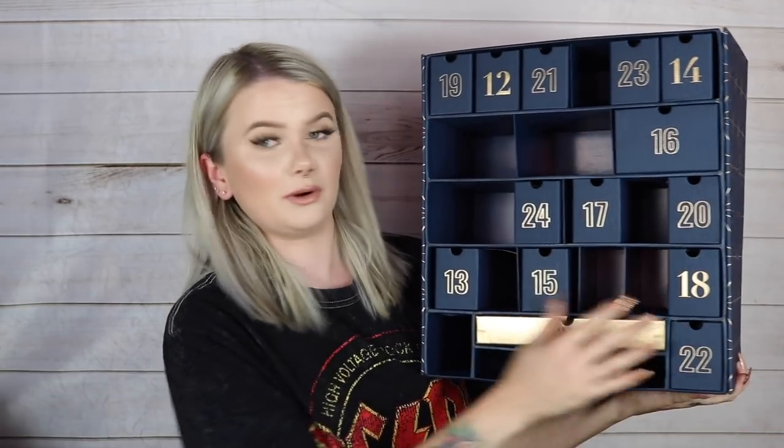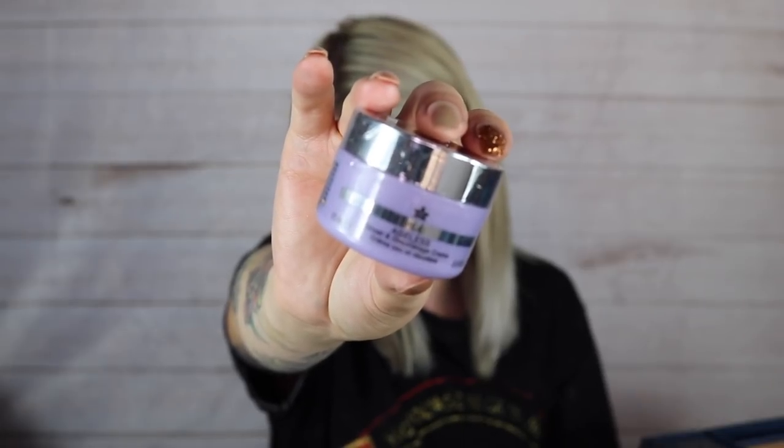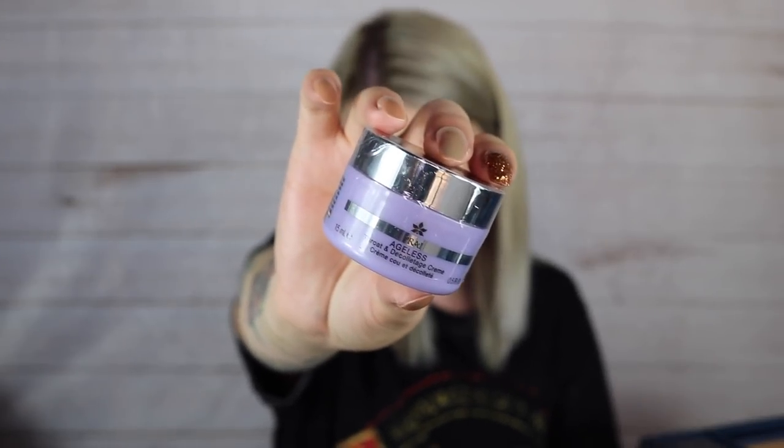Day number 12. Wow, we're only on 12. Right up top here. Let's find out what this is. We got ourselves a jar of the Priya Throat and Décolletage Cream. Interesting. Let's open this up and give it a sniff. Cute little jar. Has a floral scent, in my opinion. But feels nice. This is considered their trial size, the 15 mil, and they have it on their website for $15. But it says it's supposed to help restore the skin's elasticity.